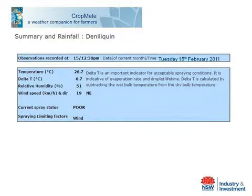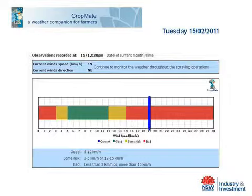Then we go to spraying. So this is an option a farmer might use. This was yesterday that I put this slide together, and at Narrandera it was poor spraying, and it was poor spraying because it was windy. So we can just drill down and we can get the wind graphic up, and you can see there that it was 19 kilometres per hour.